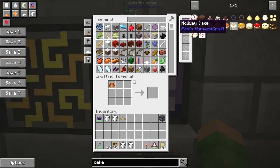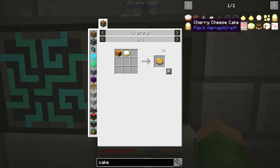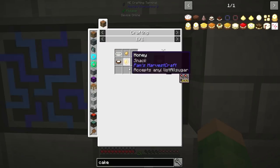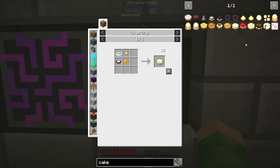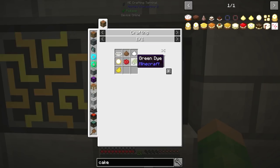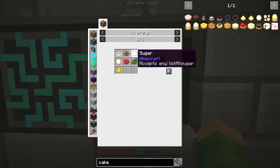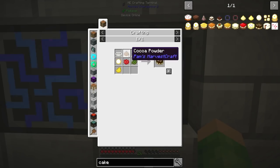What other ones can we make? We've got the holiday cake we've made, pumpkin and cheesecake. How do you make a cheesecake? Honey, batter. Oh, this is good. I like this. There's so many things. Cherry and cheesecake, chocolate sprinkles cake. Right, we'll see if we can make the chocolate sprinkles cake because that's cocoa powder and sugar.